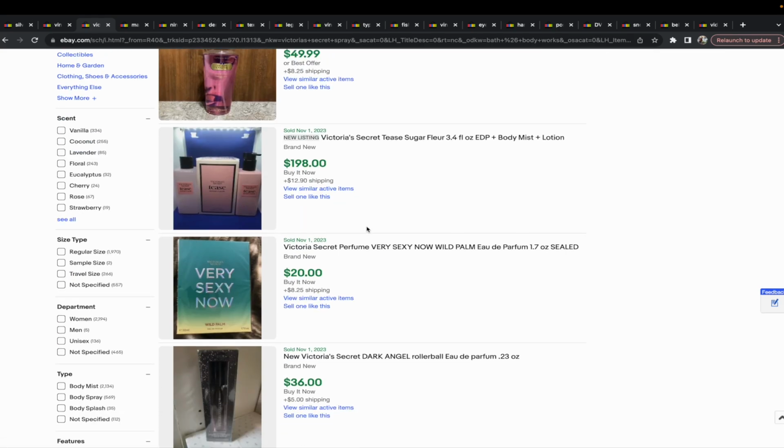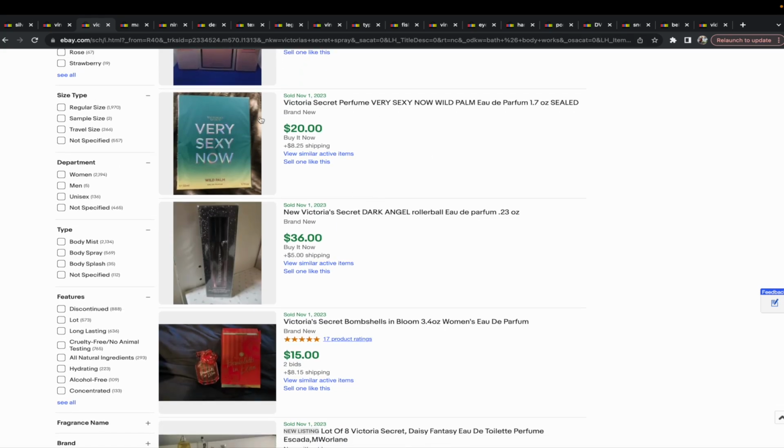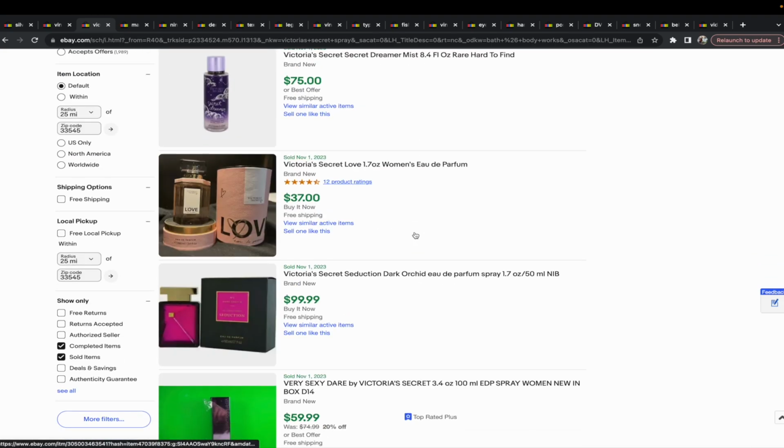Make sure you keep in mind that you can't sell this stuff and ship it through the air. It does have to go ground advantage, which is fine. Look at this, Victoria's Secret Tea Sugar Fluorite Body Mist and Lotion, 3 brand new in a set, sold for $212. There's all kinds of these, even used, if I came down here and selected some of these that were open boxes.